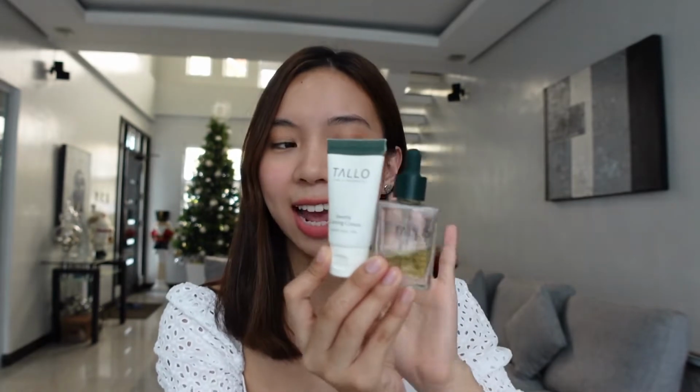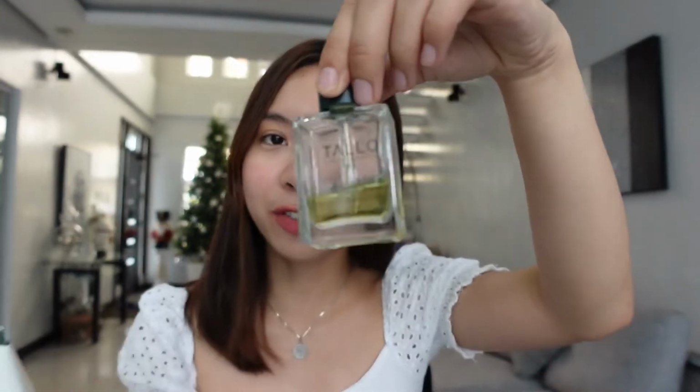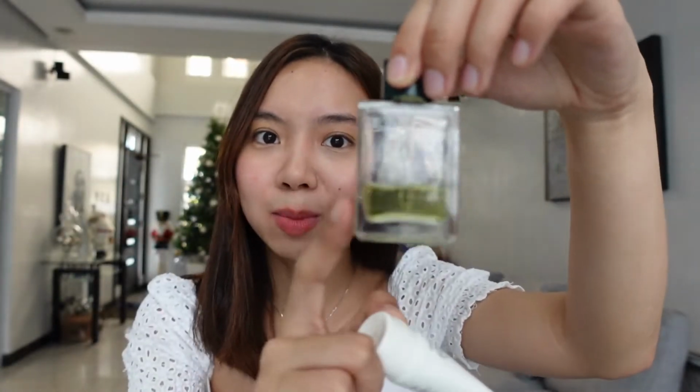These are the products that I've used for more than 4 months now. And I'm really happy with it. And look, 4 months, but I still have this much left. But this one is empty already, so I bought another one and I'm gonna show you guys later. We will be adding 2 more products in the Tallo line. So they have a toner now, a moisture pad, and of course the serum and the calming cream. So let's start.